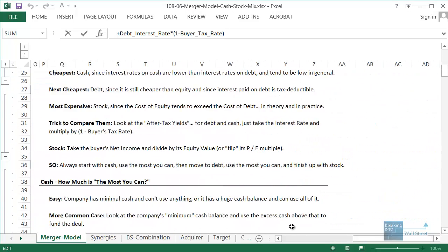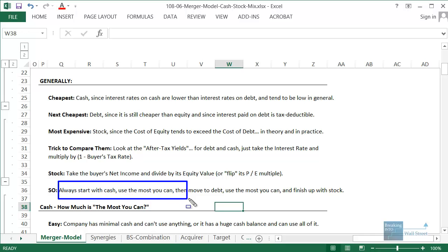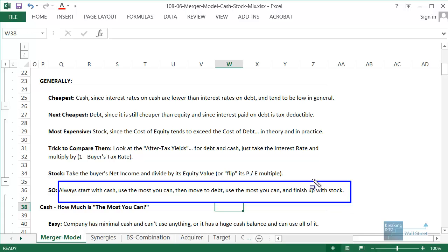So based on this, and based on what most companies and what most deals look like, you're always going to start with the cash, use the most you can, then move to debt, use the most you can, and then finish up with stock. So let's go through these one by one and talk about how you can decide the most of each different option that you can actually use to fund a deal like this.